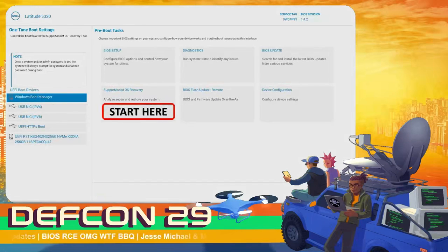Let's say a regular user gets into the boot options menu after either something bad happened to their system or they need to do a BIOS update. This is the screen that they would see. This is the boot option menu or something similar in any other platform. This is the example of what we're seeing on our Dell Latitude 5320.